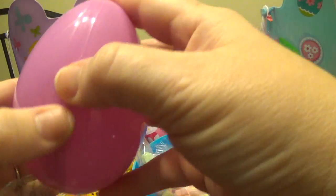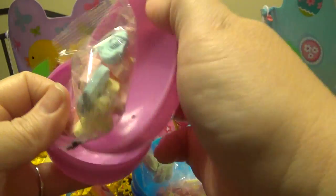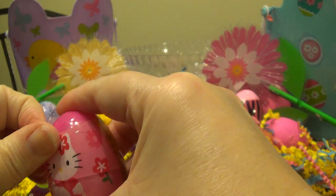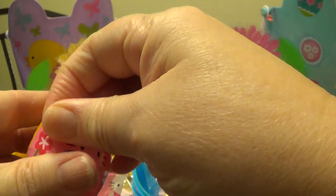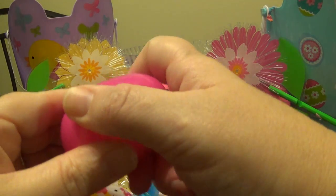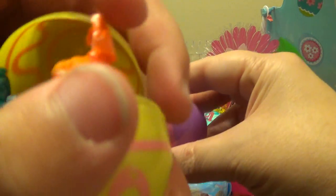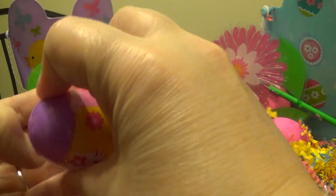All right. So what is in here? I'm so excited. More candies. Yum. Lots of candies. Another Hello Kitty. Another Hello Kitty egg. A little kitty egg. Kind of wish there was a toy in here. Ooh, some more candies. And some more candies. More. Oh, that looks yummy. I like those ones. Let's try this one.